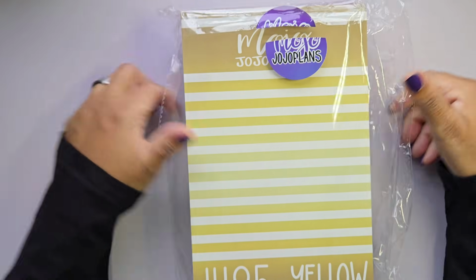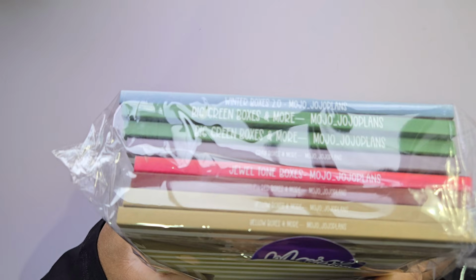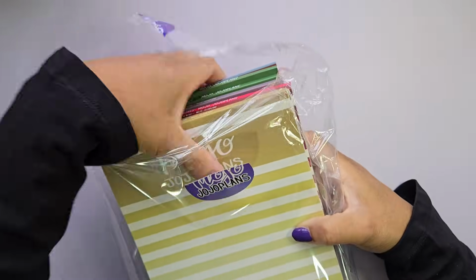So Mojo Jojo Plans, I got several sticker books of boxes, which is what her specialty is. So it's basically boxes and quotes. And she had a really good Black Friday sale.